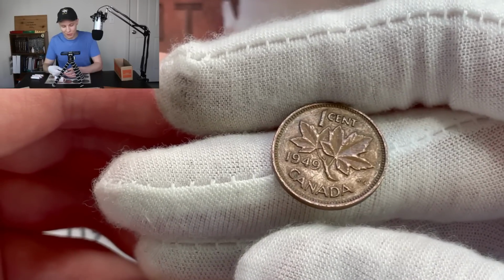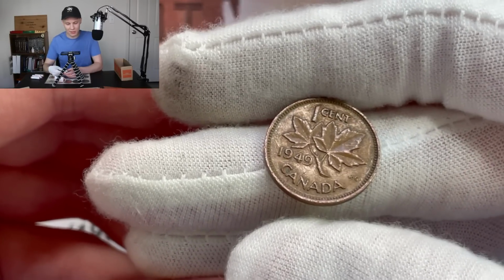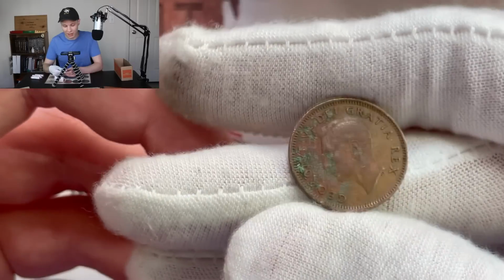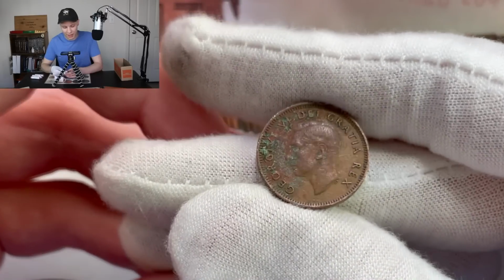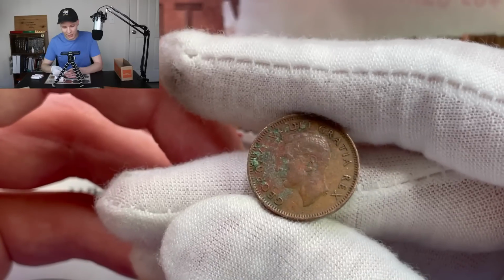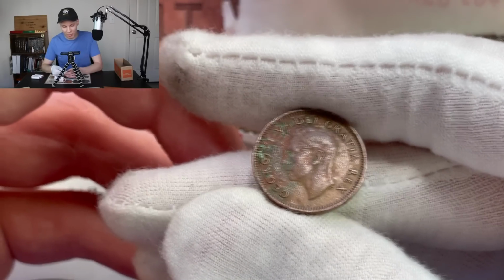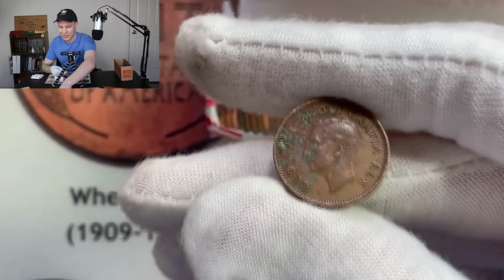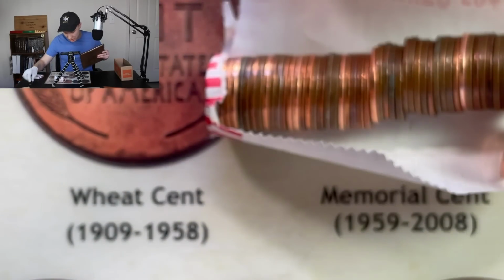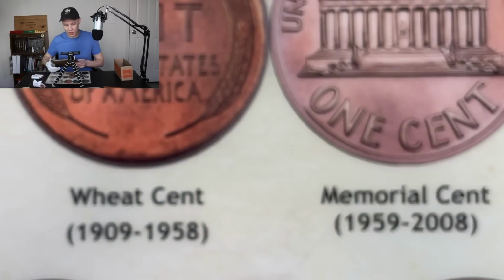1949 King George VI. Now, I don't know if we need this one in the collection or not. I will definitely have to check on that because we are collecting Canadian coins as well. Ooh, that obverse is not looking great. It looks like it's been stored in an album made of PVC, which I will get to in just a second, because my Canadian album is actually I believe PVC, so I need to get rid of this one and get a different one.